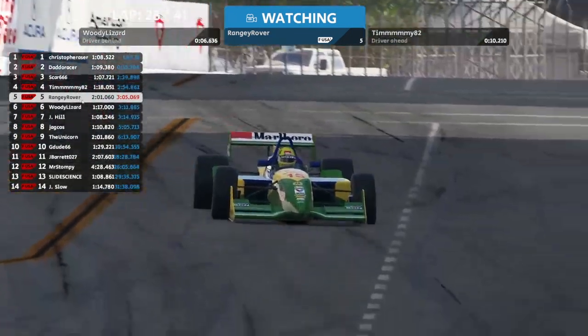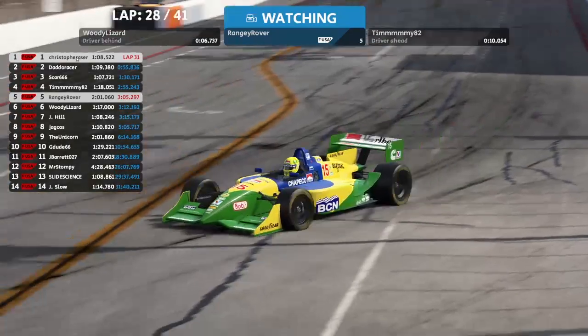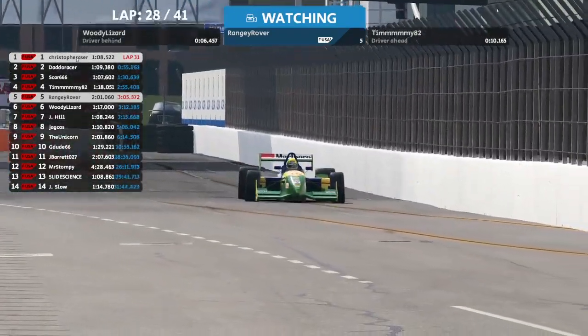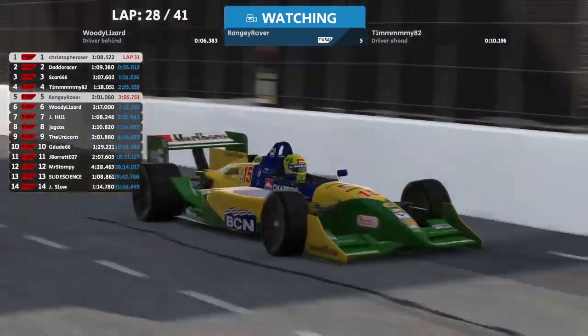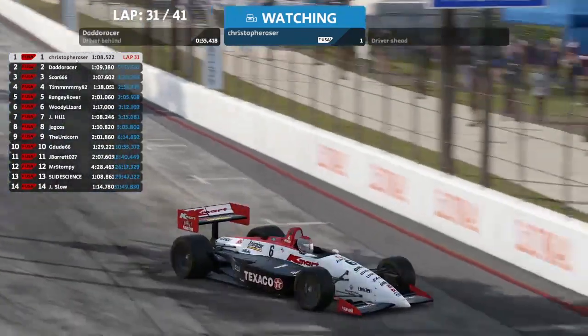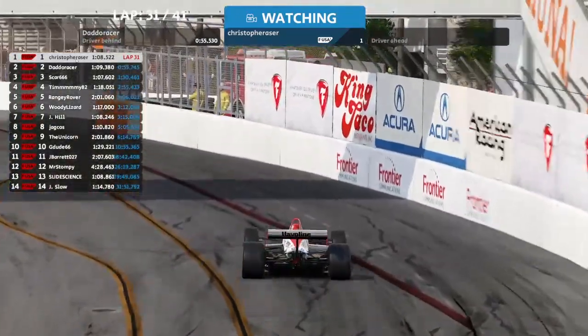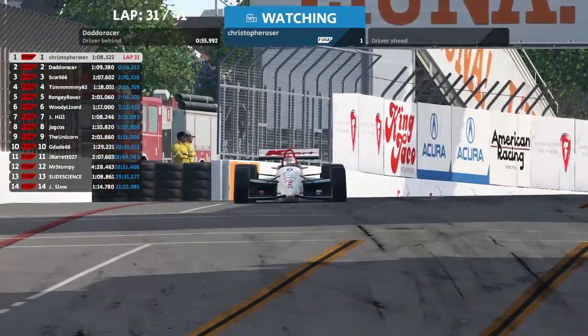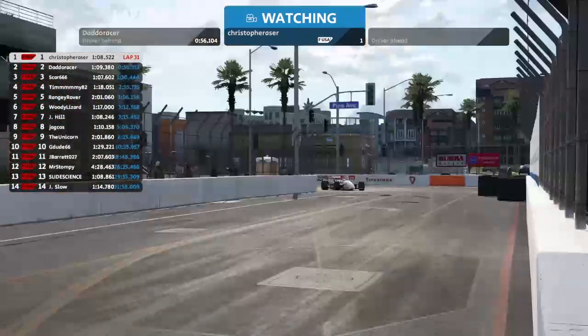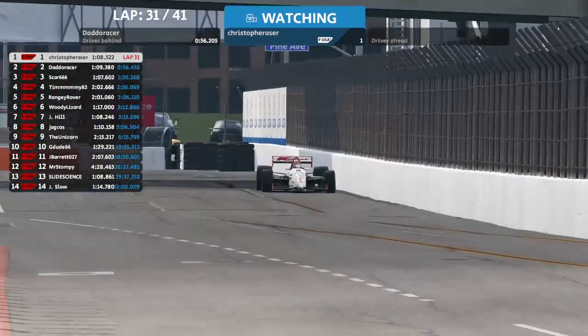Can't get enough of that sound of these cars. Absolutely sensational. So he's the leader of the race, about to come through turn 8 onto the back straight.